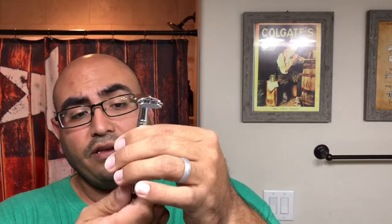Again, you get the razor and you get a couple of blades with it. Now we'll probably use those later in another shave if I decide to try it out. But hey, in a pinch, if you needed that and weren't able to find these, this comes with two, so you're, I guess, doing okay.